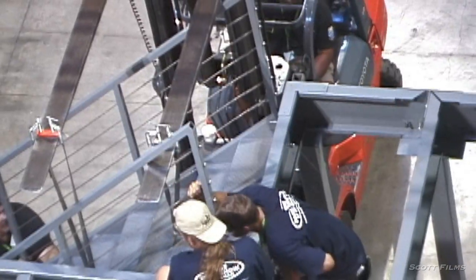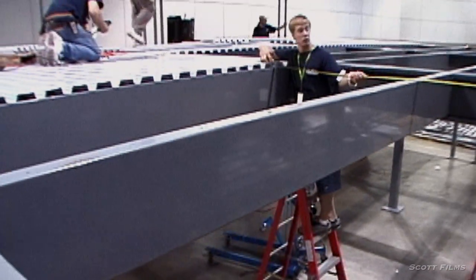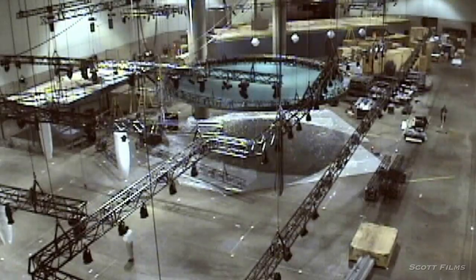We've got 2 double-deck structures that will go in, which are generally built for permanent structures, but we actually take them in and take them out.